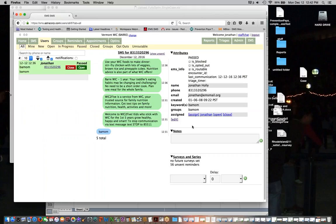And that also is addressed in the guide. So if you have any questions about changing client name or phone number, you can review that in the guide. This right here is a note section for creating notes about the client.